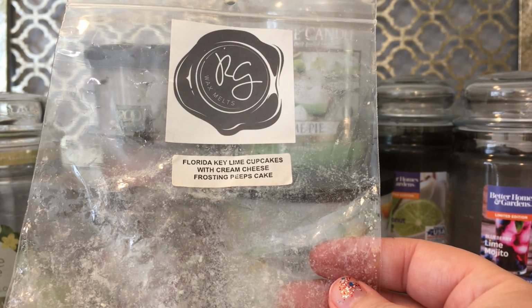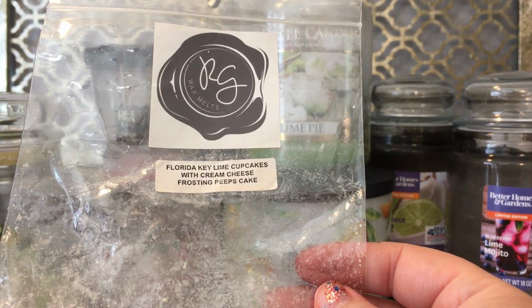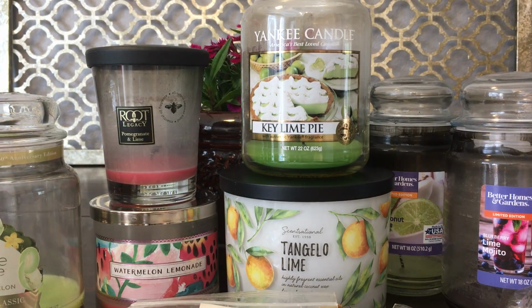I just really like a lime sherbet. It's not that I didn't get like a bitter lime out of this. It just wasn't what I thought it would be. It was okay.